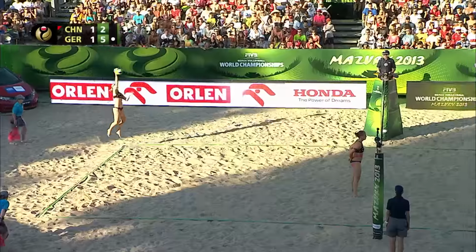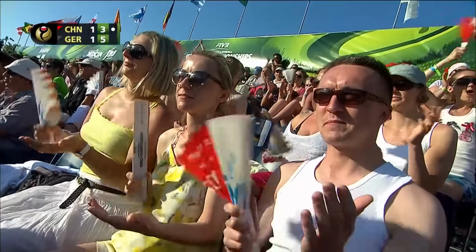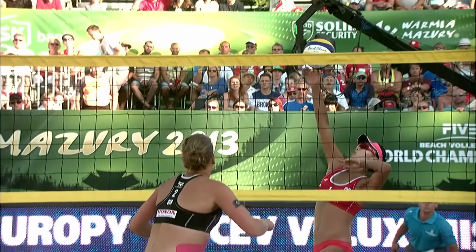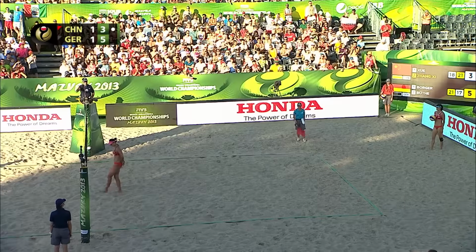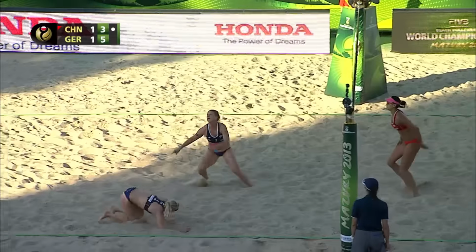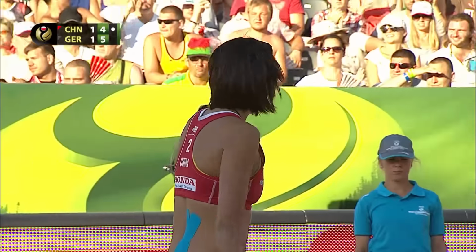Borger. Oh, that's a great recovery. It looked as if Germany were going to get another point, but somehow China managed to rescue the side out. And now it'll be Zhang Zi to serve. Great blocking from Britta, great reactions from Zhu Chen, and then great improvisation. That's tight to the net, but somehow Borger manages to get something on it, and again in defense. Good swing from Zhang Zi, and China are creeping back into this set. They're not going to give up without a fight, that's for sure.